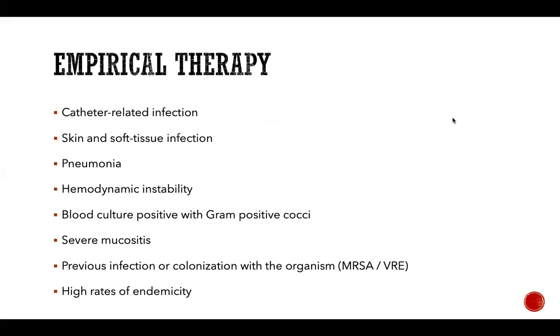But when should we strongly consider giving gram-positive cover for resistant bugs? These are the indications: catheter-related infection, skin and soft tissue infection, pneumonia, patients with hemodynamic instability, that is neutropenic sepsis with septic shock, blood culture positive for gram-positive cocci, severe mucositis, previous infection or colonization with organisms like MRSA and VRE, or if there is a high rate of endemicity. When we talk about high rate of endemicity, we usually consider the incidence of resistant gram-positive infection more than 10%.